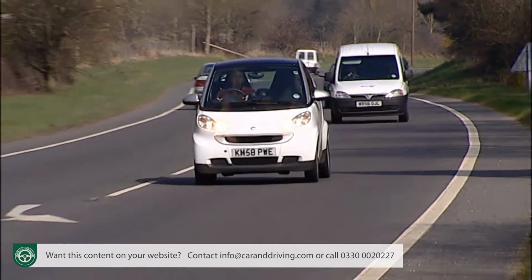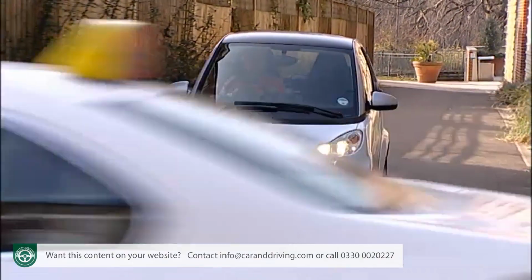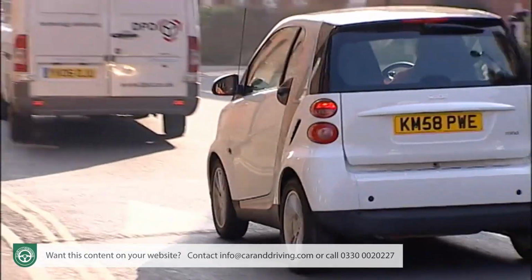You can't beat a diesel, of course, when it comes to low running costs, and the CDI model returns 83.1 miles to the gallon on the combined cycle and 80.7 miles to the gallon on the urban cycle. That's astonishing, while putting out just 88 grams per kilometre of CO2. Clip-on, clip-off plastic panels help with affordable insurance. The groups range between 2 and 3, and residual values are amongst the best in class.